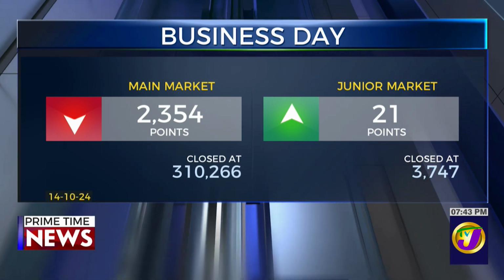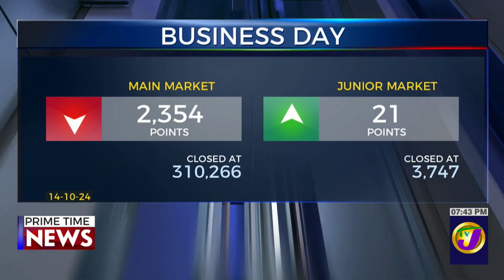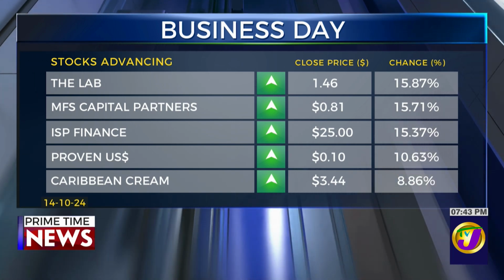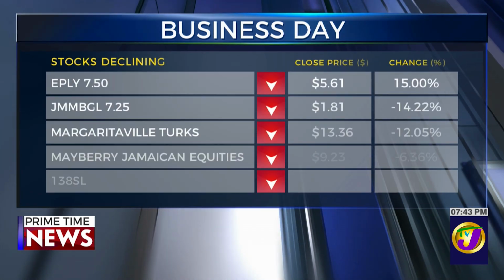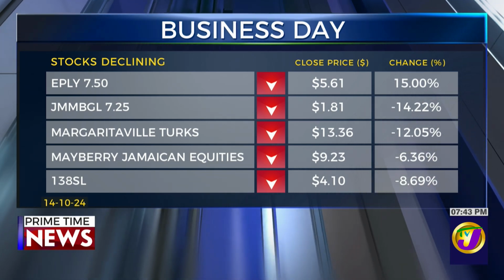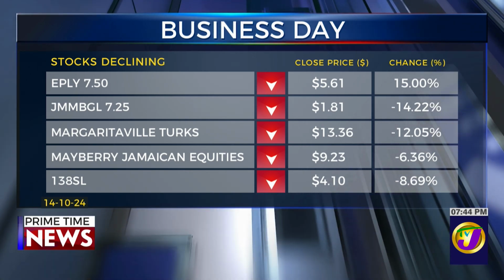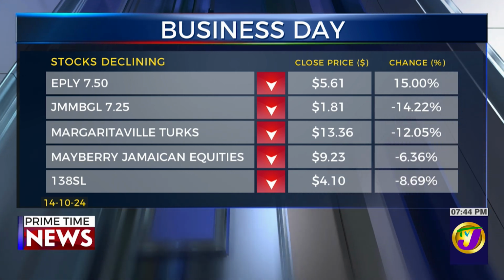To the stock market now, the JSE main index fell by 2,354 points today, while the junior market index gained 21 points. The main winners, the Lab, MFS Capital Partners, ISP Finance, Proven US Dollar Shares, and Caribbean Cream. The losers were led by Eplis 7.5%, JMMB Group 7.25%, Margaritaville Turks, Mayberry Jamaican Equities, and 138 Student Living. 13 stocks closed the session selling at the same price they started trading.